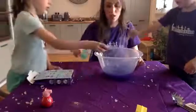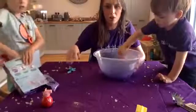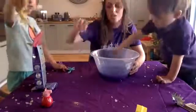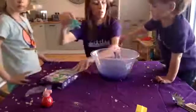You want to put the unicorn in? Or we don't need to put any more in just yet, we can save that. So I've only used about half the packet in here. I wouldn't use it all at once. And look at that. So we've got a yellow one and a green one. You want to put that in?